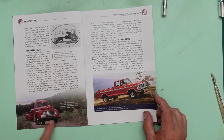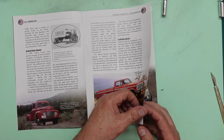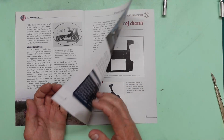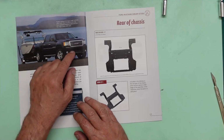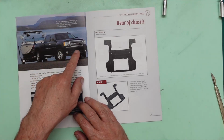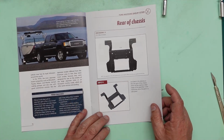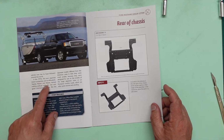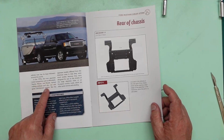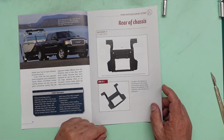1902, the Rapid truck. These beautiful old things here. Lovely. And there's a Ford F-150. Love F-150. It's really nice. And then here we have the latest. There's a GMC. Why have they got a GMC in a Ford magazine? There we go. Of course, it says here the main Japanese motor companies such as Mitsubishi, Toyota, Nissan and Mazda started making pickups. Yeah. And that's where the story ends.